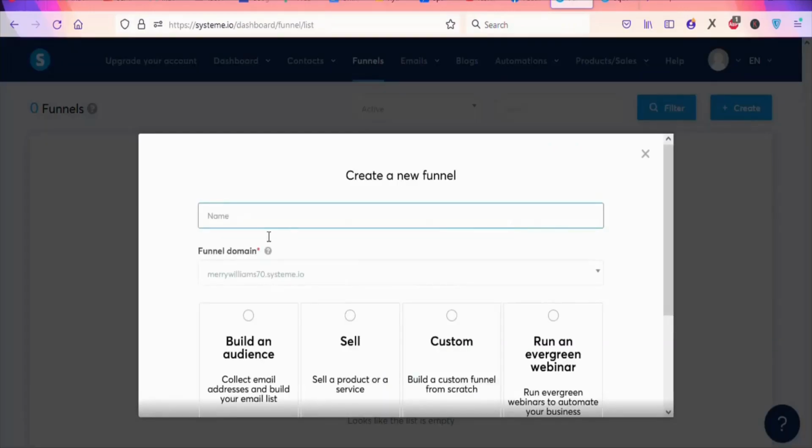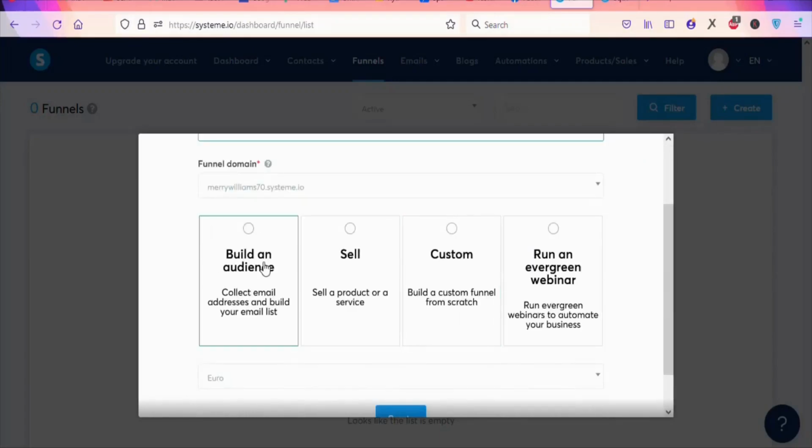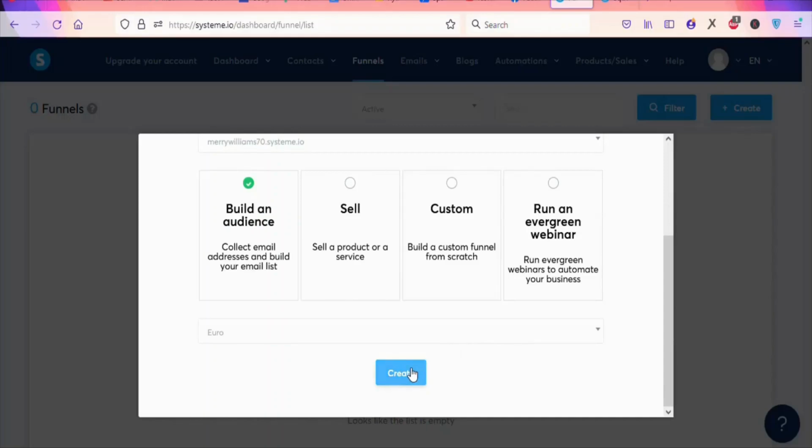Once you click on create, you are going to give a name to your landing page. So in this case, I'm just going to type test 2. Once that is done, you can see build an audience, sell product, you can see custom. So what we are going to be doing is that we are going to select build an audience. Once you select that, you are going to scroll down, click on create.